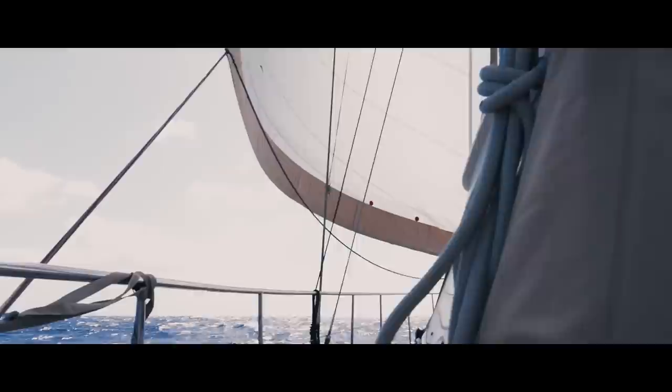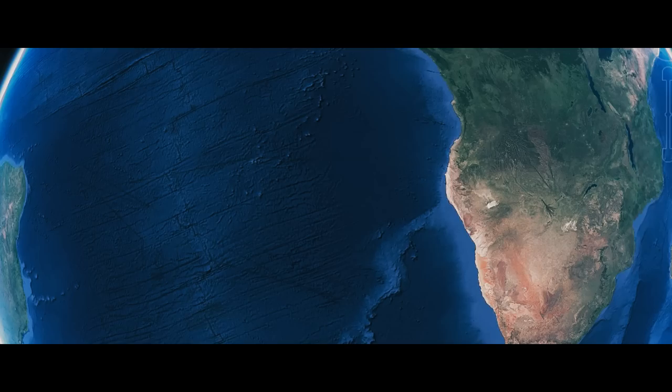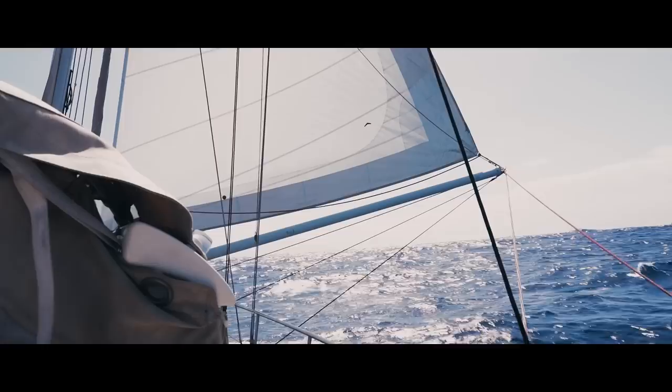For the next 11 days, we will use the power of the wind to take us from the west coast of Africa to this jewel of the South Atlantic. This is our story of our first leg sailing across the Atlantic Ocean.